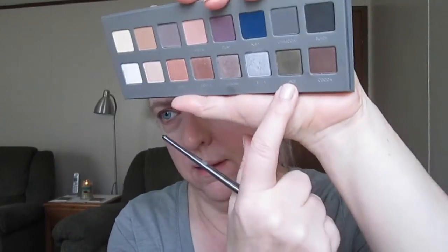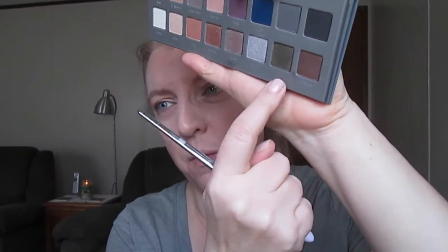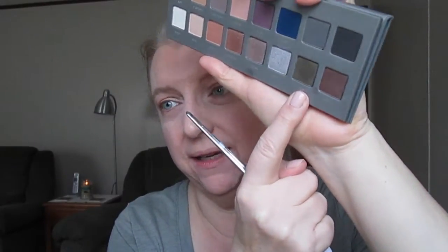Okay. Next I'm going to take a Real Techniques Bold Metals Collection brush in number 201. This is their crease brush. And I'm going to use the color Jade, and it's a warm green. I was thinking about the name of this, and when I think of Jade, this is not what I picture in my mind. So I don't know about that color description by Lorac, but it's their palette, so they can call it what they want. But I'm going to use this very warm, pretty deep green.